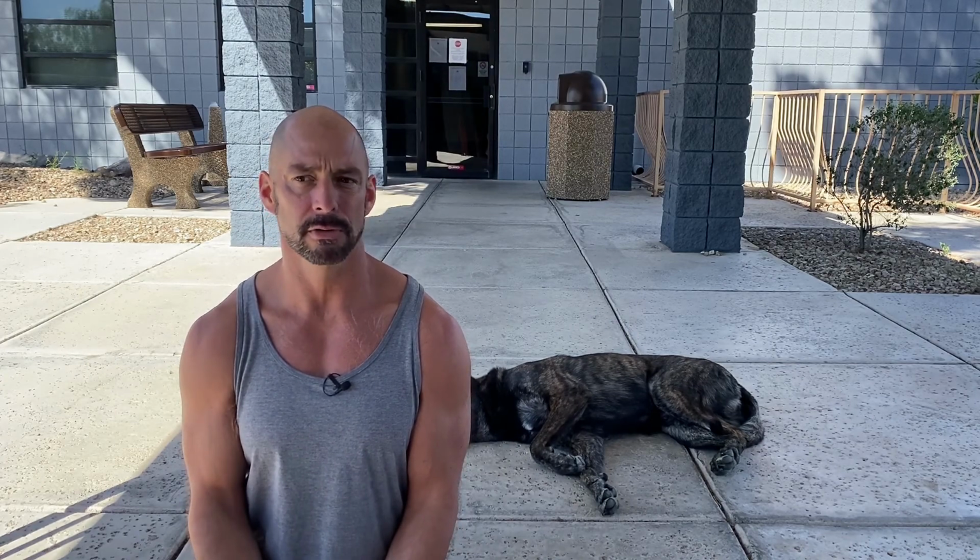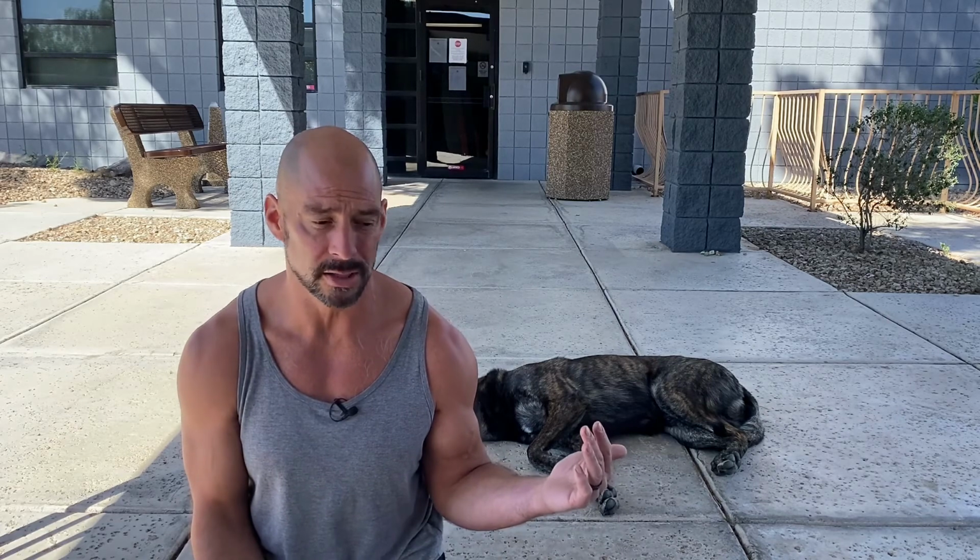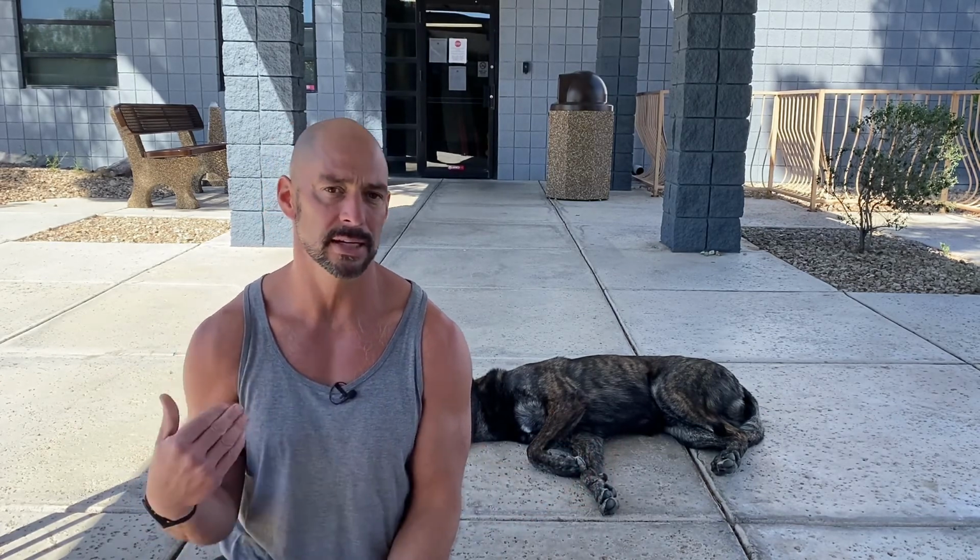So just a big summary, big picture overview of what we're trying to do. We are in the SHT community. We're trying to eat for nutrients. We're trying to eat to facilitate this body. This body is not made of granola bars. It's not made of hydrogenated oils, right? We're trying to eat in a way that facilitates this body.